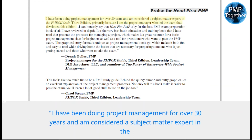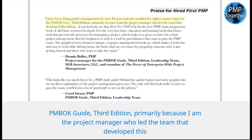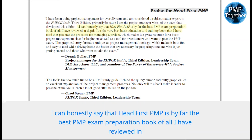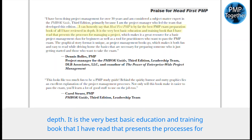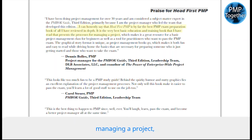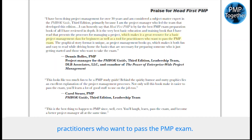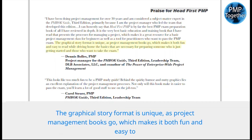I have been doing project management for over 30 years and am considered a subject matter expert in the PMBOK Guide, 3rd edition, primarily because I am the project manager who led the team that developed this edition. I can honestly say that Head First PMP is by far the best PMP exam preparation book of all I have reviewed in depth. It is the very best basic education and training book that I have read that presents the processes for managing a project, which makes it a great resource for a basic project management class for beginners as well as a tool for practitioners who want to pass the PMP exam.